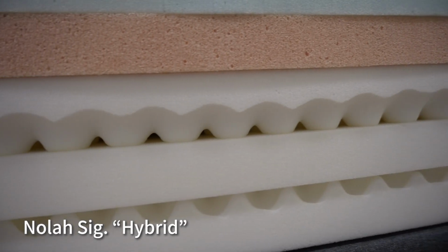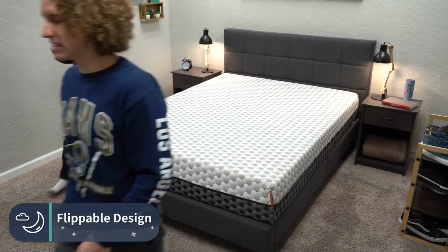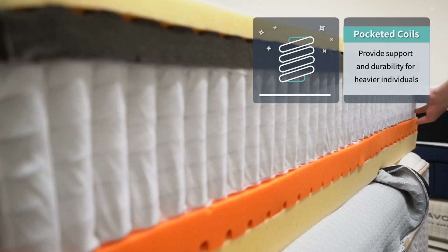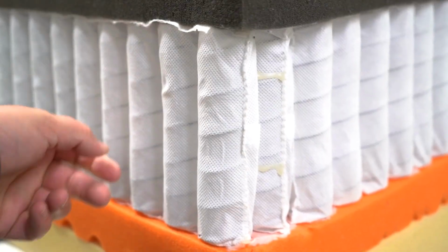And the original Layla is actually a flippable bed, so both sides are designed to be slept on. But no matter which way you go here, both of these are all foam beds, and that means they're gonna be most supportive for medium and petite sized individuals. If you are a bit heavier, say in the range of 200 pounds and up, you probably do wanna go the route of a hybrid bed as opposed to an all foam one, just because those types of mattresses with pocketed coils are going to be a lot more supportive and durable to handle all body types.